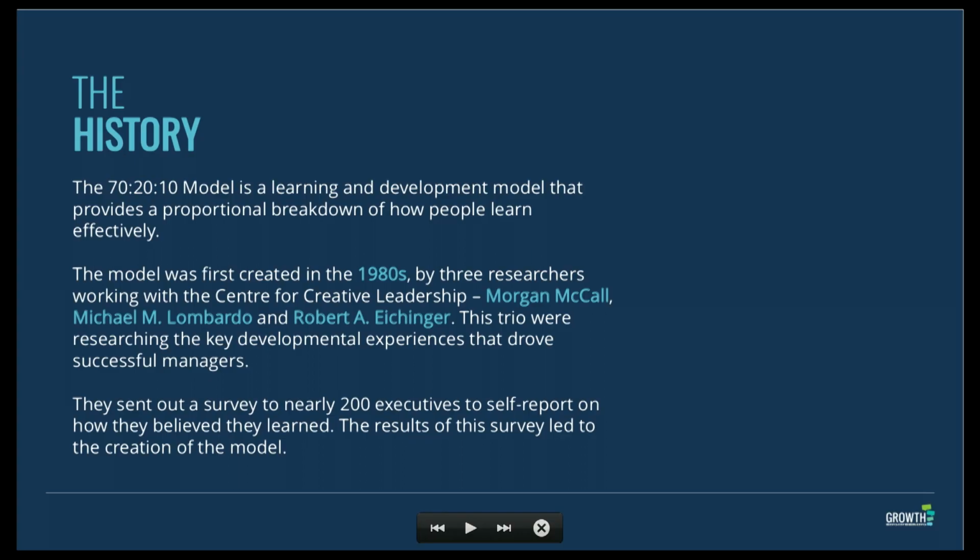So first of all, let's just familiarize ourselves with what it is and how it was developed. The model was first created in the 1980s by three researchers at the Center for Creative Leadership, Morgan McCall, Michael Lombardo and Robert A. Eichinger. And they were researching the key developmental experiences that drive successful managers and drive behavior in the workplace.